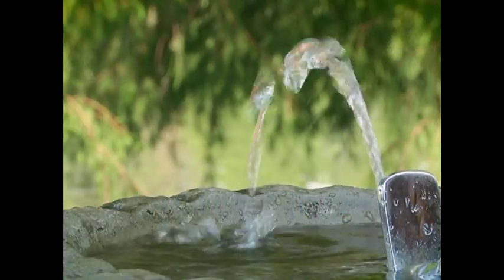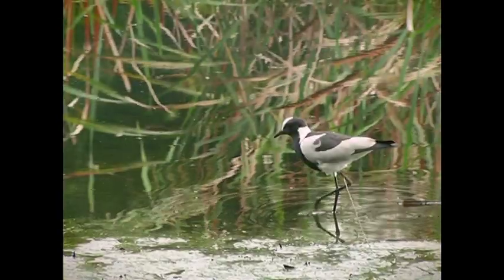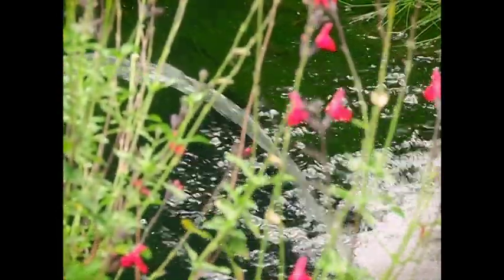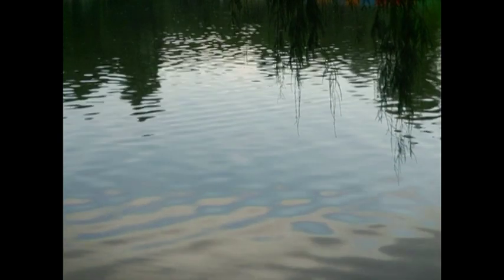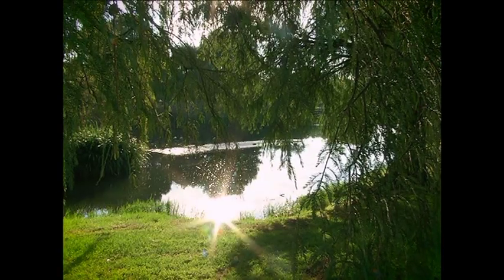Water is a precious resource. It covers 71% of the entire planet and is vital for all forms of life. However, only 2.5% of all the water on the planet is fresh water, and 98% of that is locked away in the polar ice caps or buried deep underground. In other words, water is a scarce, precious resource. We need to do everything we can to save every drop.